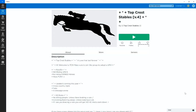Today we are checking out suggestions from you guys, starting off with my dog eating food in the background. Don't mind him. We are starting off with Top Crest Stables version 4, suggested by Nadia. So thank you so much for your suggestion. Let's have a little peek.